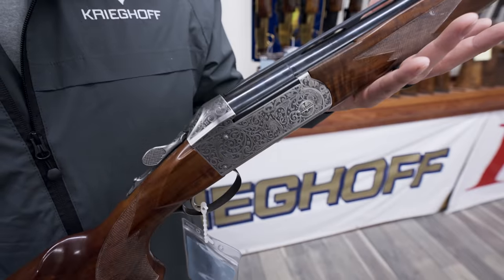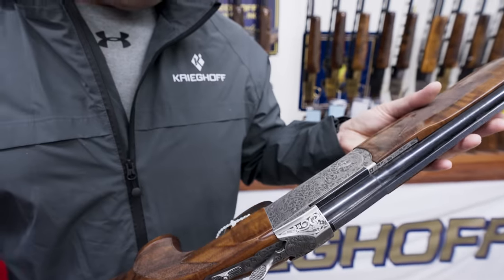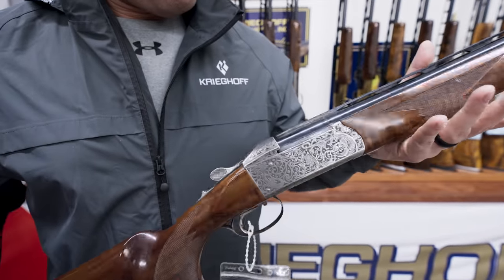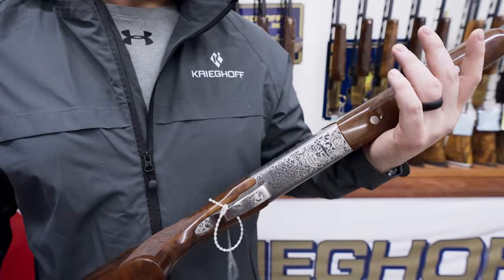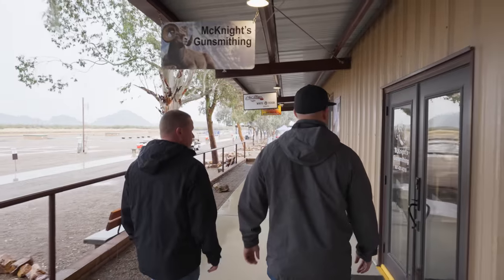Our first stop was Game Masters, where we got to check out some really nice high-end Krieghoffs, Perazzis, and other brands of shotguns. Fortunately, all three of us made it out of there with our bank accounts intact.